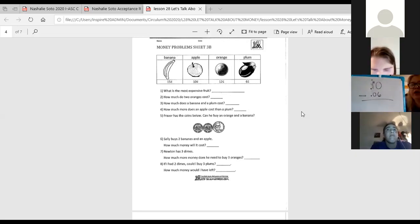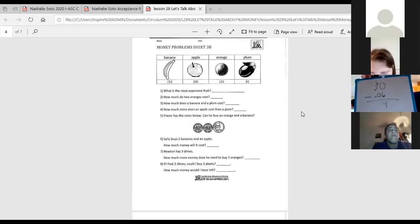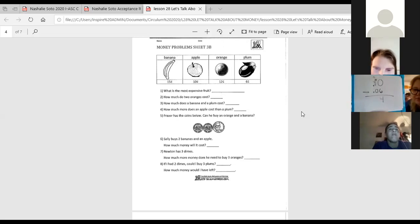Who can figure out what 10 minus 6 is? 4. Excellent. Good job. Now, remember, we don't have 1 in this area. We had a 0, right? So now basically we have 0 minus 0. Is that 25? Nope. 0 minus 0? Zero.